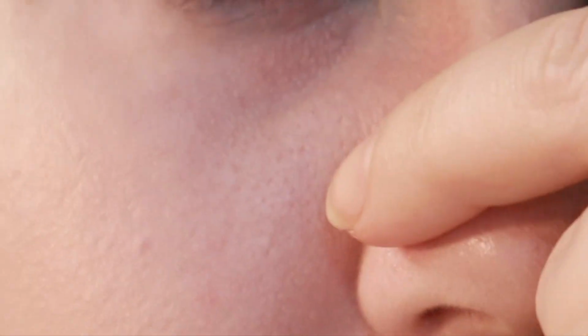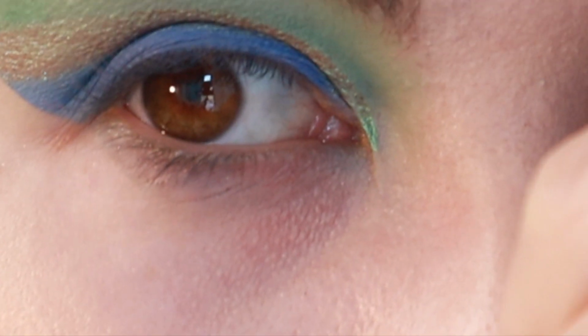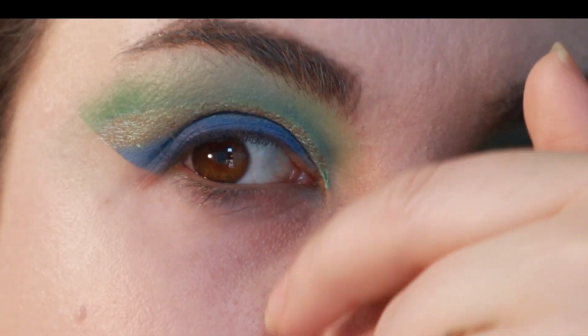You can see every pore. I can try and get you a little bit closer. I don't know if you can see how bad the pores are, but you can see every freaking pore on my face right now. The more I try to blend it, the more it's coming off my skin, really emphasizing my pores. Now, I don't know if that is a mixture of the foundation balm and the primer, and maybe they just don't like each other, but this is not my cup of tea, really.